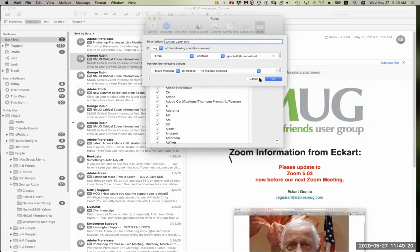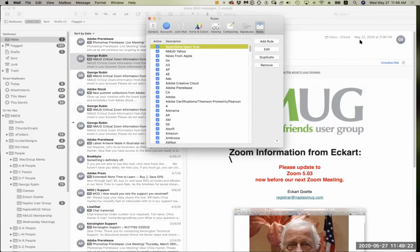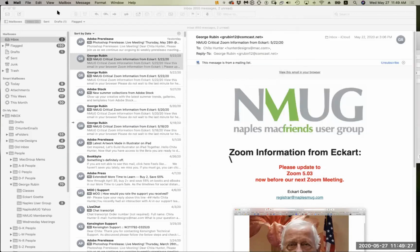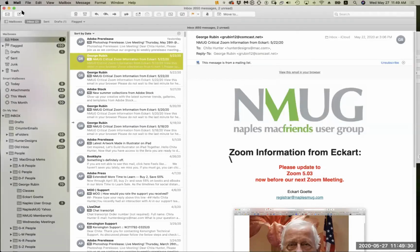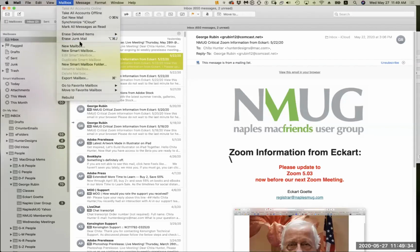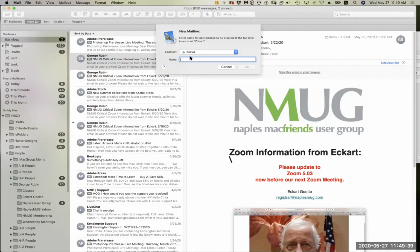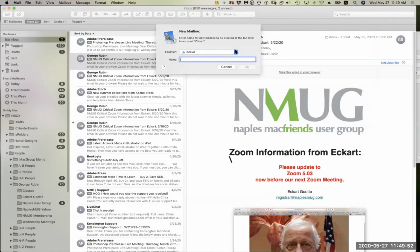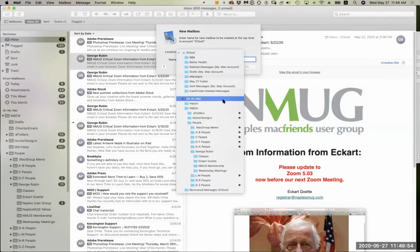So let's back out of this. Select cancel. I'm going to slide this over for a second. And I'm going to go right back to here. So let's do this. Let's go to mailbox. I want to create a new mailbox. When I select create a new mailbox, I get an option that I don't get on iCloud.com. The option is the location. I can create an email mailbox on iCloud.com or on my Mac.